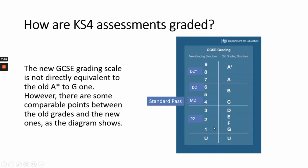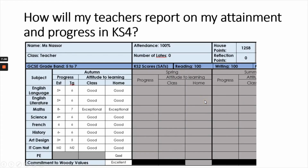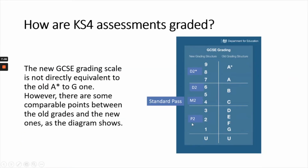And if you're doing a vocational qualification, you can get a distinction star, a distinction, a merit, or a pass. And you can see roughly what grades they're equivalent to. That 2 means level 2. And that's just a name we give for qualifications that are equivalent to GCSEs. So if you got a distinction star, that's the equivalent to a grade 8. A distinction is equivalent to a grade 6, a merit to a grade 4, and a pass to a grade 2.